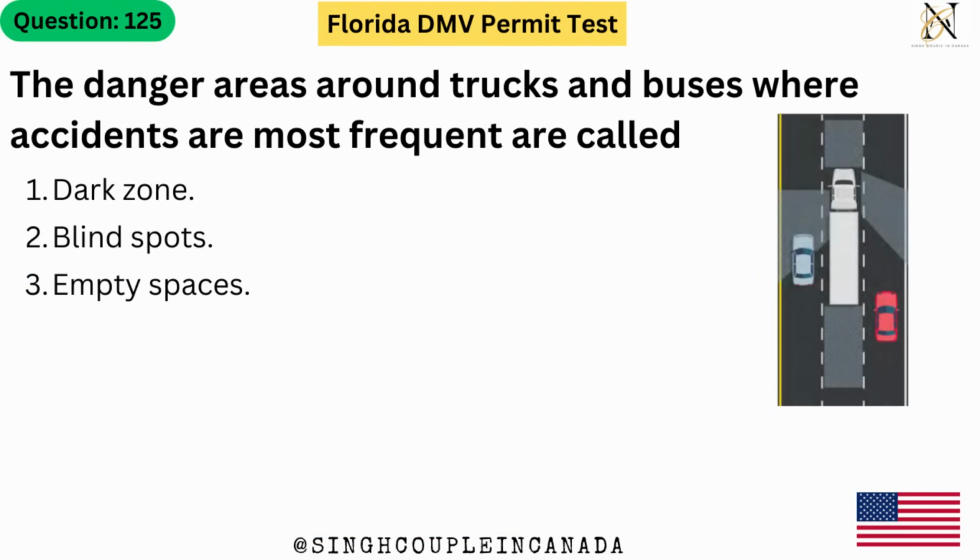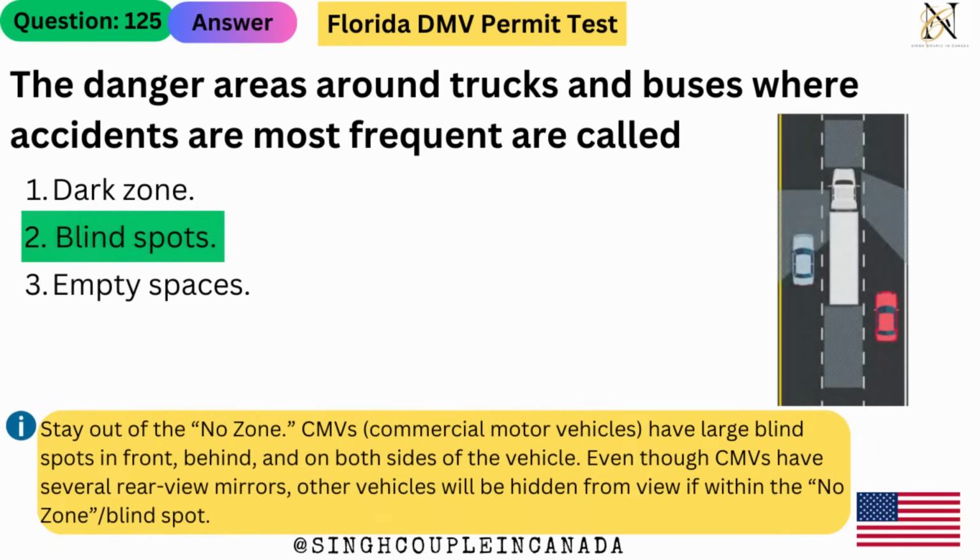The danger areas around trucks and buses where accidents are most frequent are called: 1. Dark zone. 2. Blind spots. 3. Empty spaces. The answer is 2. Blind spots. Stay out of the no zone.